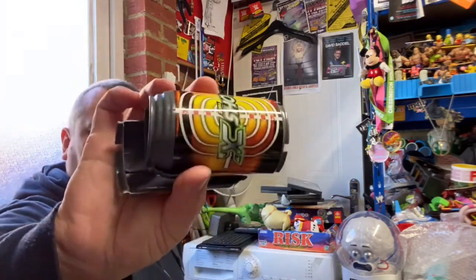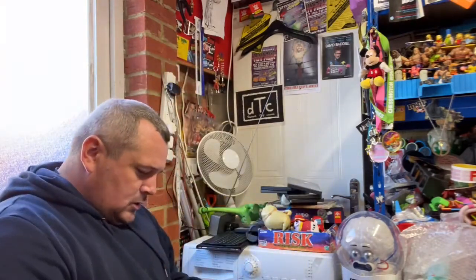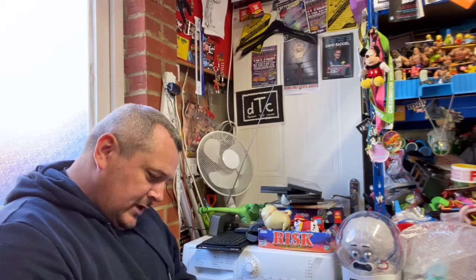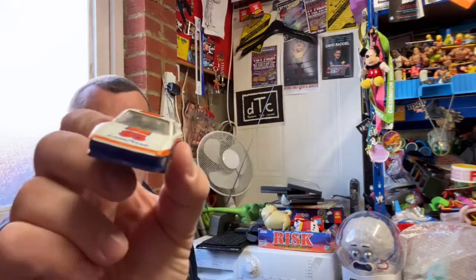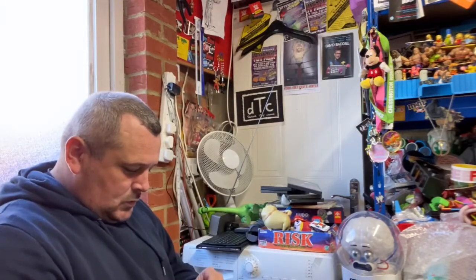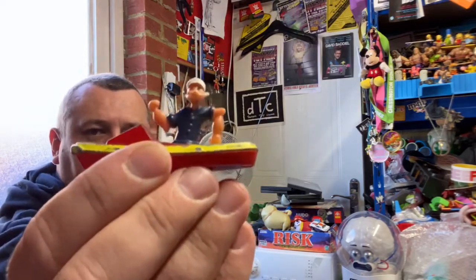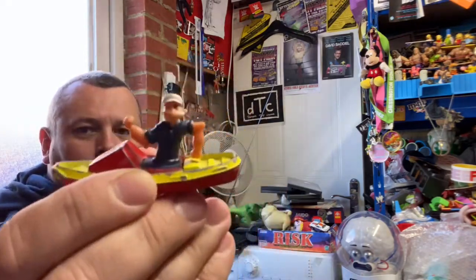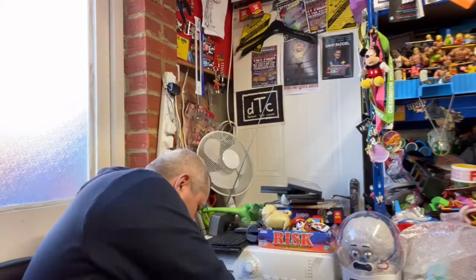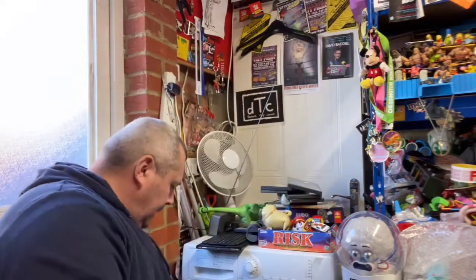A couple of Nerf cans. Two for 50p. I've got a Goodyear matchbox, Pontiac Ferrero. And the reason I picked it up was for this one. This is a Corgi Popeye boat, which is cool. And then there was just a random Pokemon card. So I grabbed that as well.